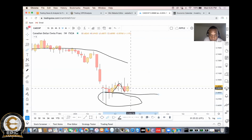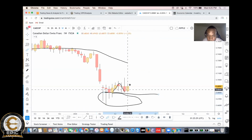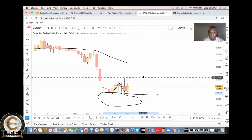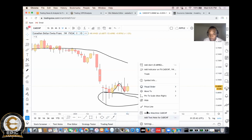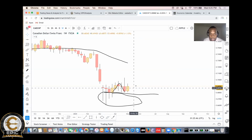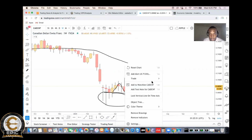So as long as the market can stay above, what is it, 0.68, then you possibly could see a push to the upside. But I also see multiple wicks right here, and it's looking like the market is having trouble breaking above that 0.69 and 0.695 level. So let me just go down to the daily, because the weekly, I don't really like how this looks too much.